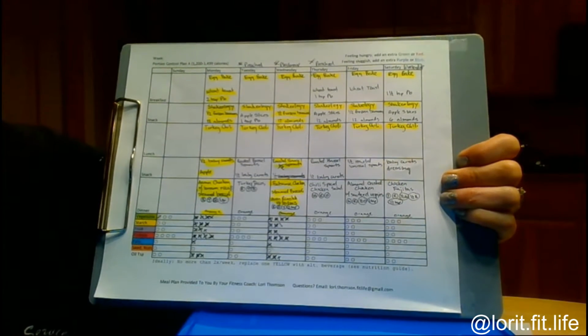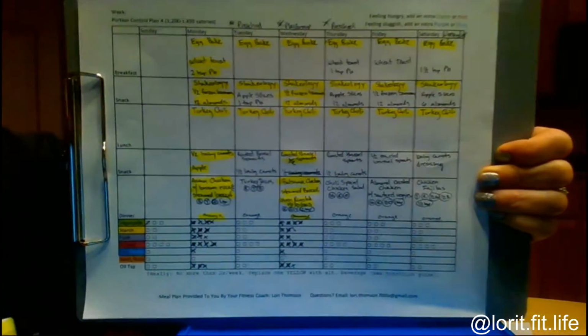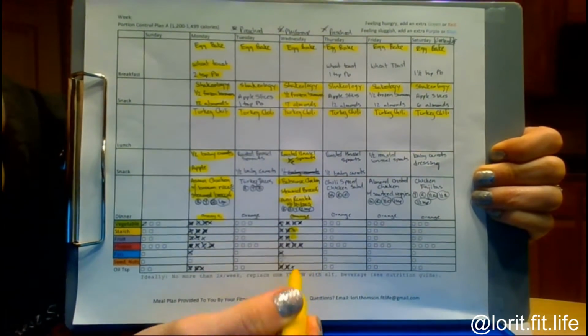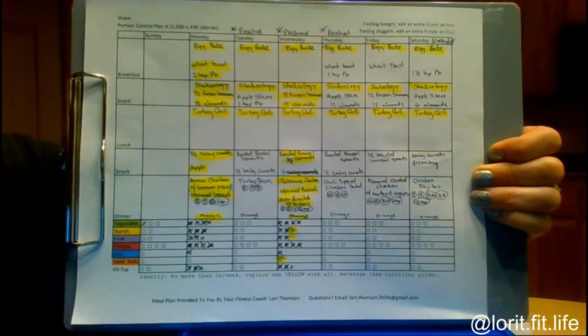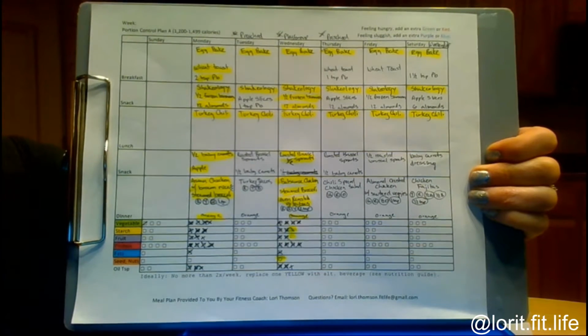So if I get hungry, what am I going to be eating? So besides what I have planned, if I get hungry, I can have half of a starch, a piece of fruit, and an orange. So I don't have anything planned for that, but if I get hungry, I can always go for it.